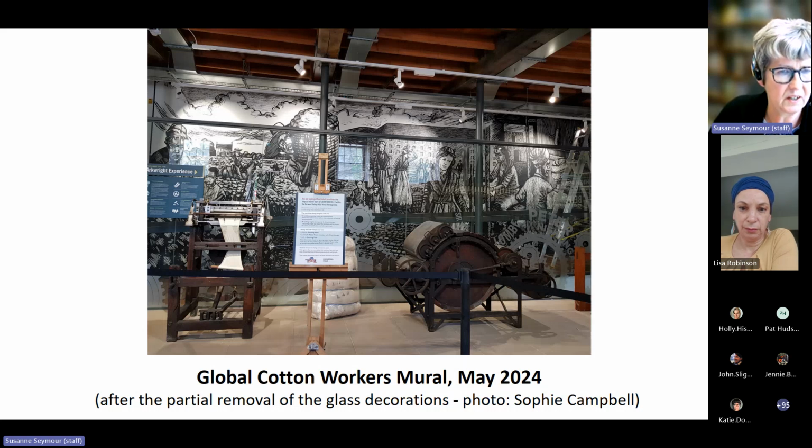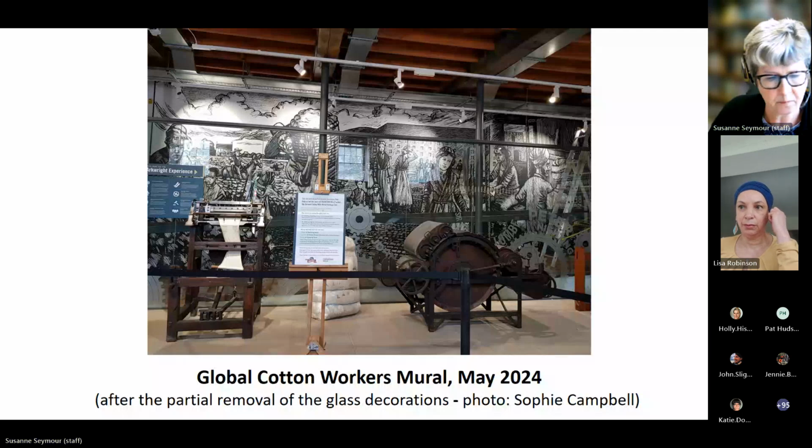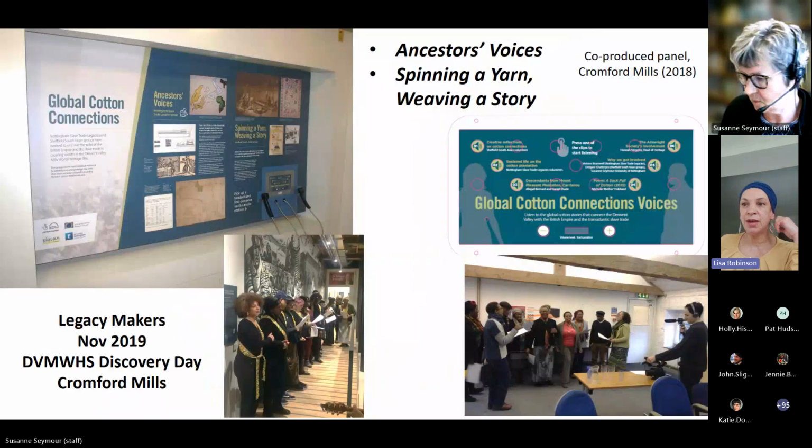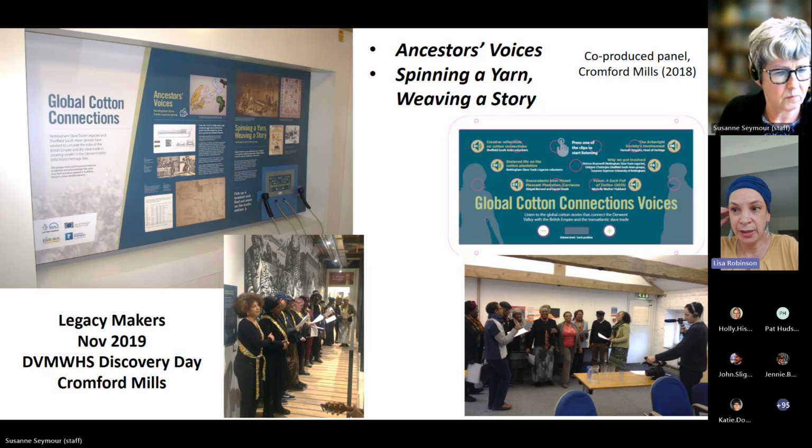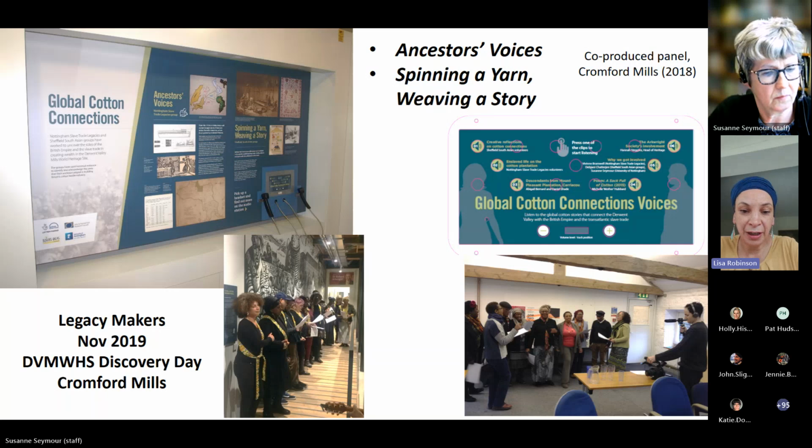And we've been supported in this initiative through the work of Sophie Campbell, who's doing a postdoctoral piece of work with the Arkwright Society this year. So in 2017, we were invited to co-produce an additional panel for the Visitor Centre to talk about where the cotton came from. And we called our contribution Ancestors' Voices. It included historical images, which were chosen by the volunteers, and includes a map of Karikou from Karikou Museum. We have co-written texts, created visual materials, and recorded reflections as well.